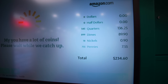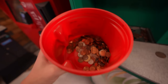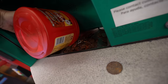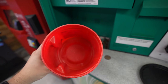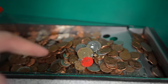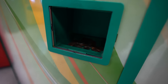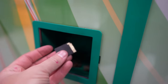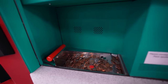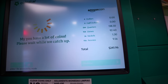Tell you that, we're at $230 right now. Lots of pennies, lots of quarters, lots of dimes. This is what we have left. That's all of it. It's all in there. Check it out. That's gonna come out. Oh, and check it out. Stuff comes out here that they don't like, like an SD card. I guess they don't like that. A lot of coins.